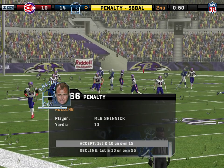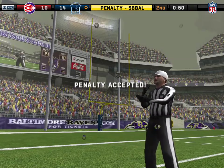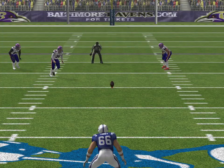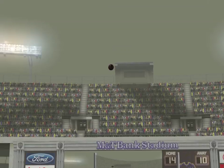Flags are down, and this one appears to be on the offense. Holding on the receiving team, number 66. A team has to show discipline and execute properly out there. If they don't, they'll find it's much harder to overcome the other team and get a win.